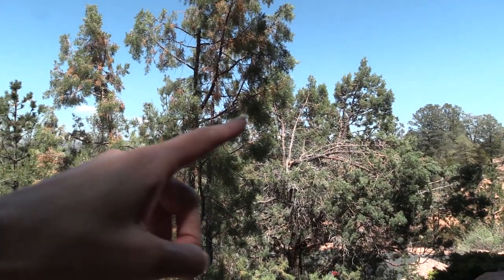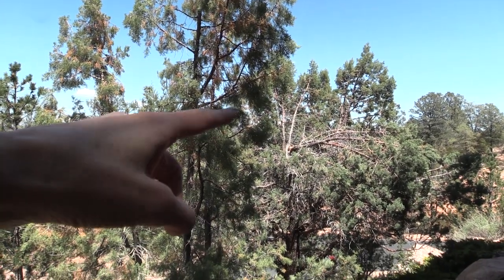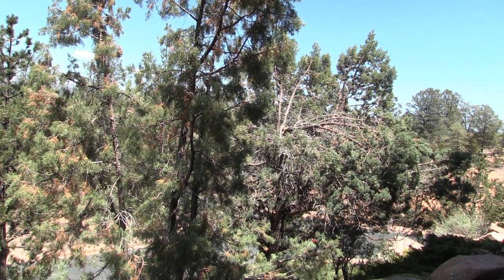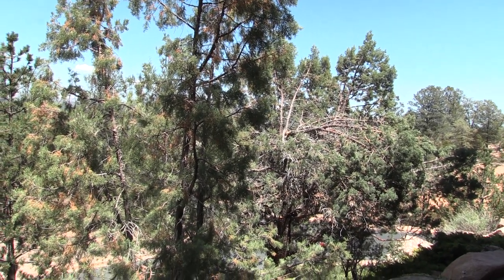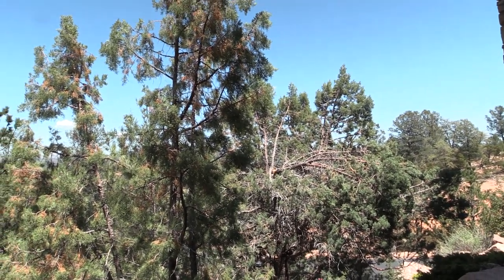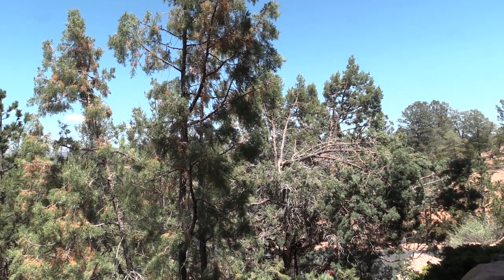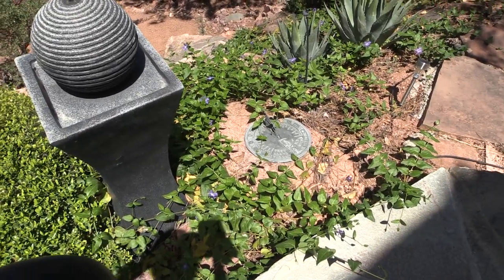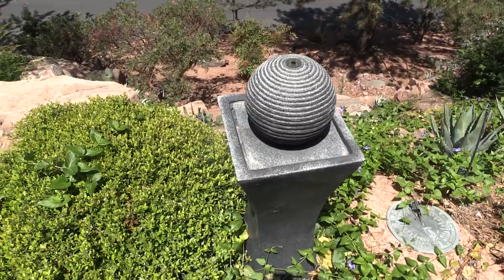And we lost part of this tree in one of our storms in the winter, and Mark had to come out and take it down. We actually had a lot of limbs that came down and had to clean all that up. And I'm hoping that that regrows. It's so sad, but it's also part of nature. This is a weather vane and a fountain that we have here.